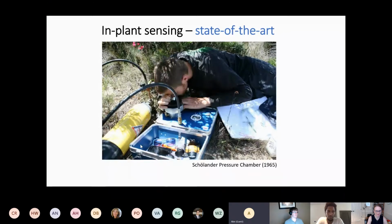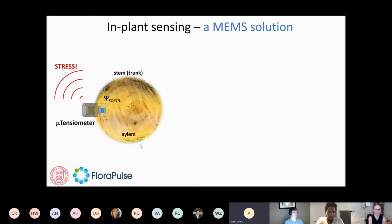And so what we have developed is a MEMS solution where we plug a MEMS device into the conductive tissue of the plant to get real time, to translate that stress in pressure units into an electric signal that can then be brought ideally out into the cloud to be analyzed and used to define decision support and even automation.